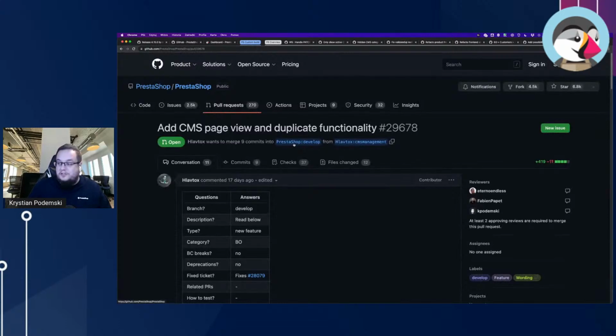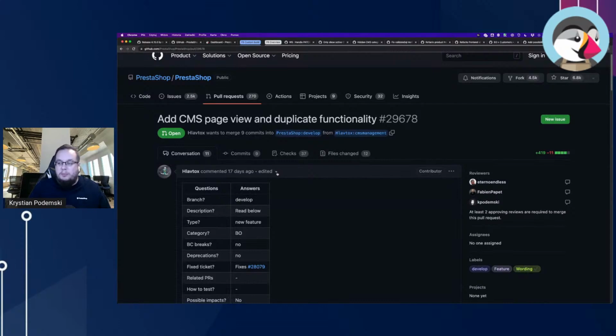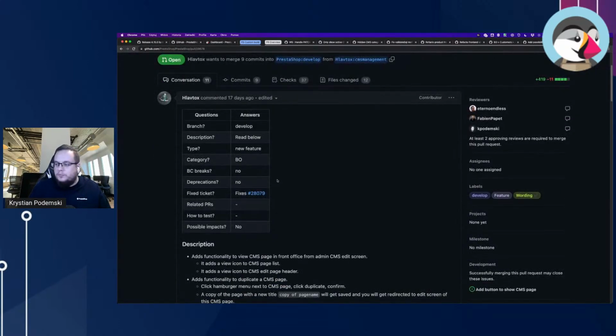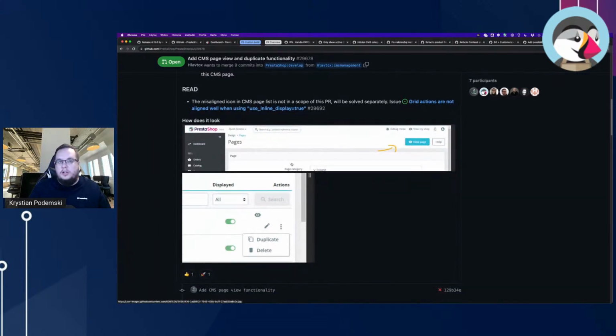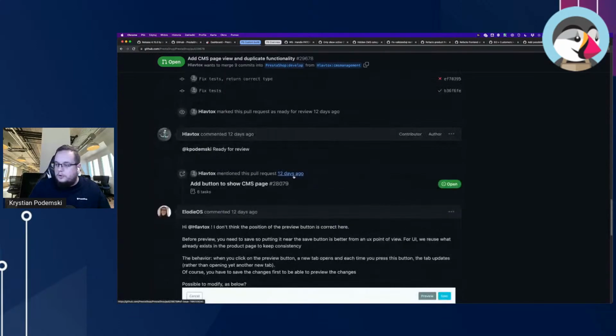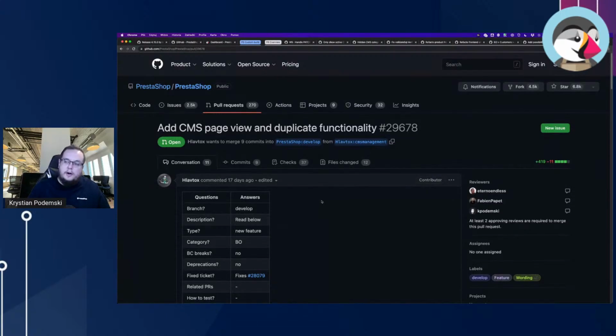And the last change that is coming from Daniel is about having a button to preview the CMS page. It's not about previewing the page, it's about viewing the page, because we had this button to preview the page before, so we could click the save and preview button, but it was not possible to click a view page button to only see the recent changes. So it is now possible. The change is now in the review process, so this change will come to 8.1, I hope.